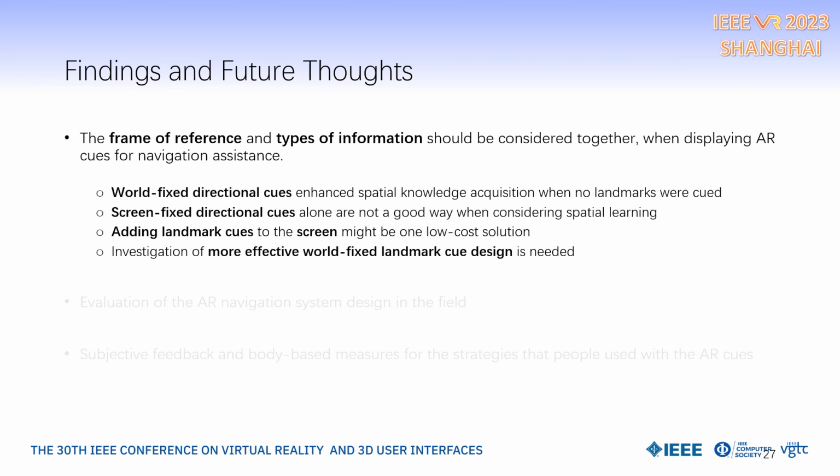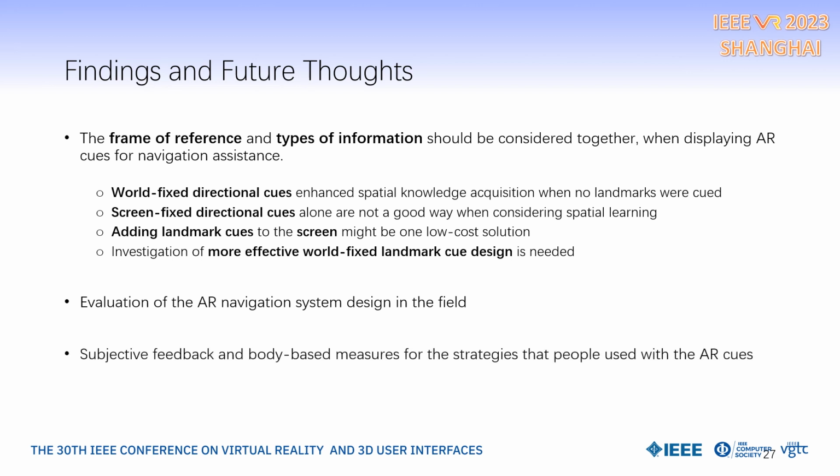In future work, evaluation of the air navigation systems in the field is needed to validate the findings in the simulated virtual environment and gain user feedback for using AR cues in variable real-world environment. Besides, more subjective feedback and body-based measures such as eye and hand movement could be included in future work to give specific insights into the strategies that people used with the cues.